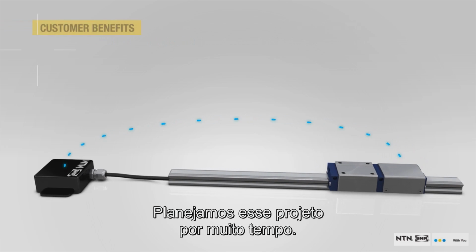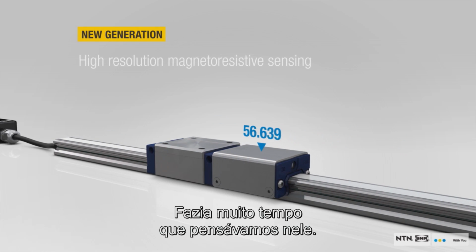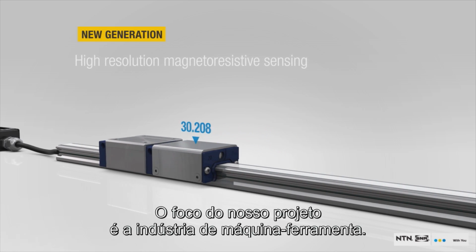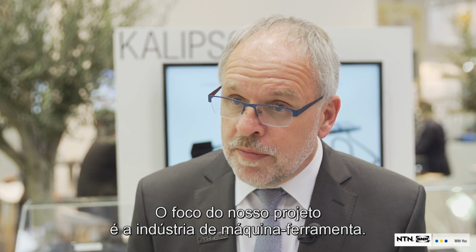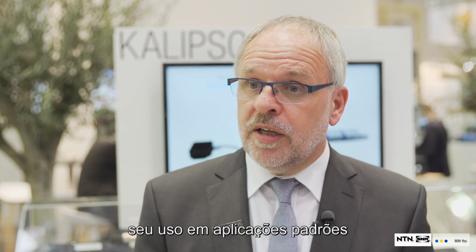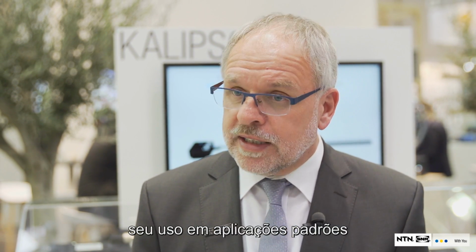Yes, it was a long-term planned project which we had in our mind for a long time. In our project, our focus will be the machine tool industry, but in terms of accuracy it is also possible that we take this system and use it for standard applications inside the automation business in general.